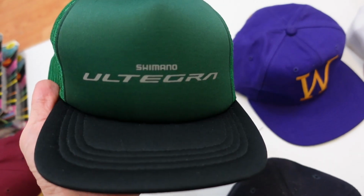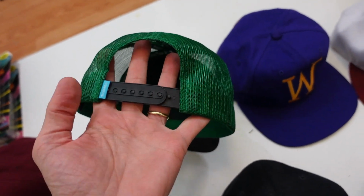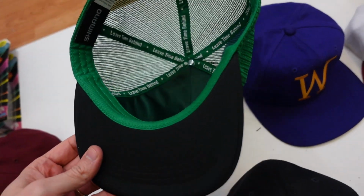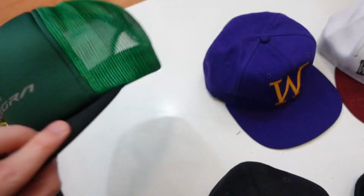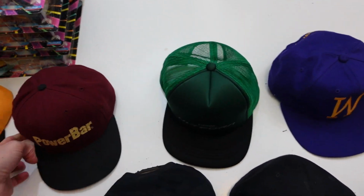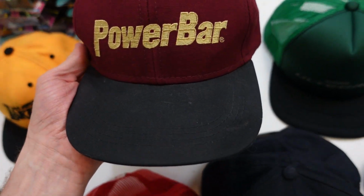And that cycling brand. A nice polyester with the nylon netted snapback. This is a pretty clean hat, actually. It doesn't look like it's ever been worn. So that'll be a good one for someone to get. Green hat.